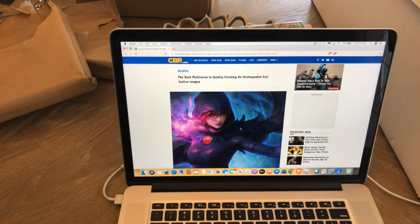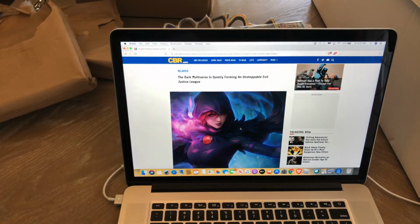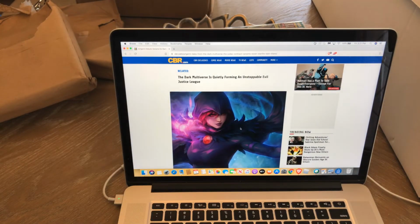And what else we got here? Yeah, these are all out of order. Canto number 5. I already showed you the incentive cover. That is the regular A cover. Again, it's a pretty good read. I've been liking that series. All right.